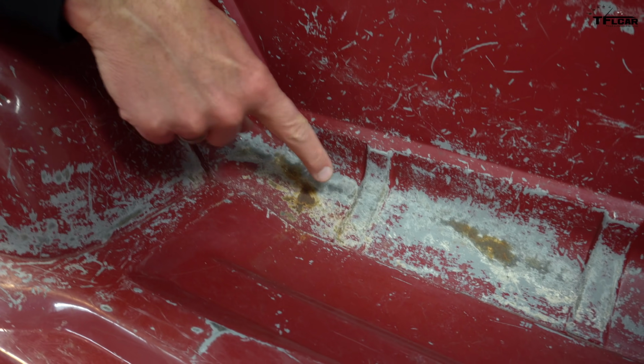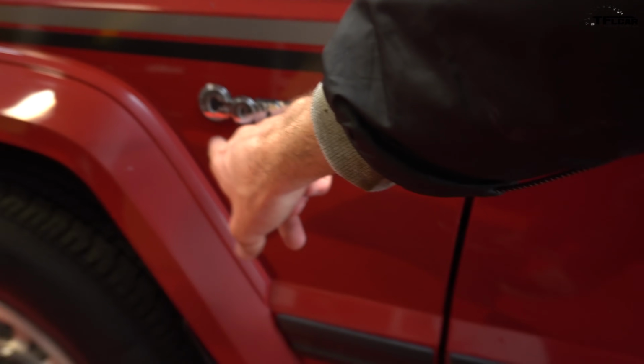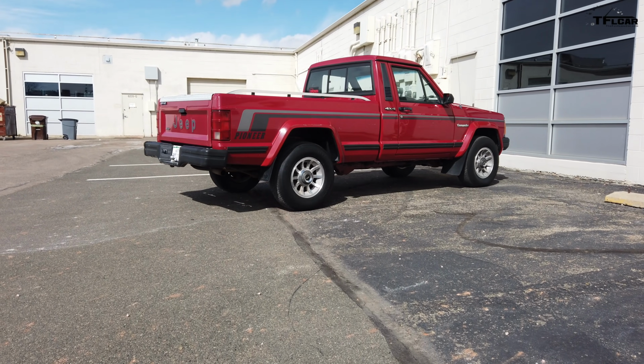The only rust I can find on the entire truck is right there, and that's not a lot of rust on a truck. No, not a lot of rust on the truck. And of course the paint is a little bit rough here and there. It certainly has seen a couple scuffs in its years, but overall, especially for a Comanche, it's in really, really good shape. It's a good name, Comanche. Yeah, I kind of wish they'd called the Gladiator something else.